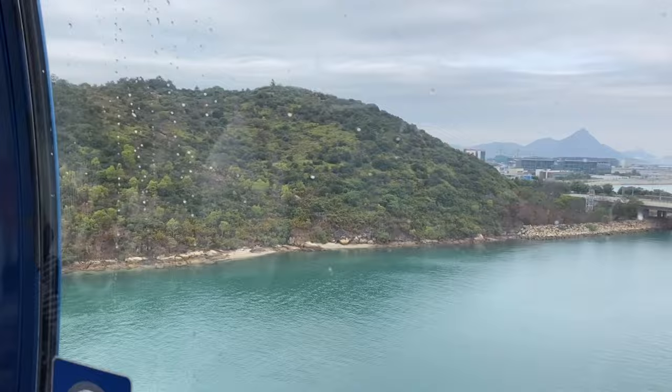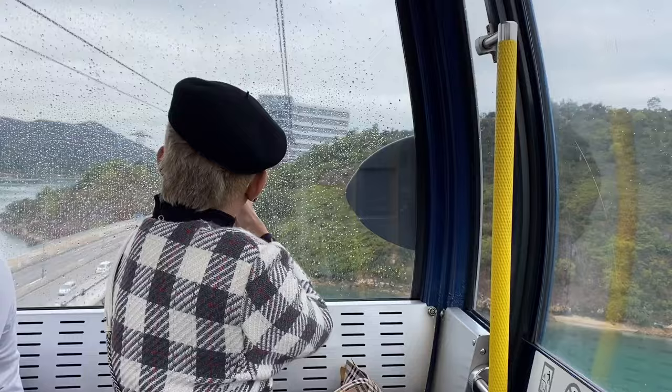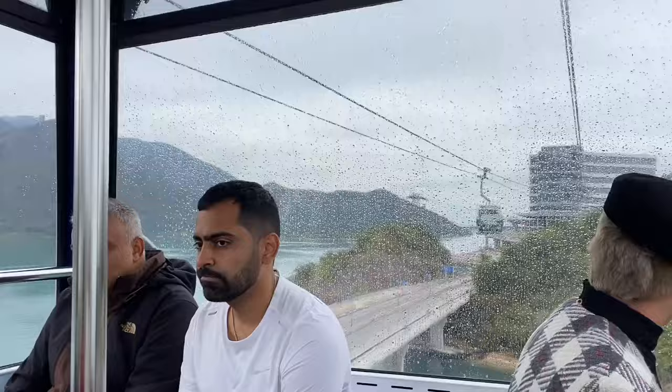We are so lucky because it's the first day of Chinese New Year and there are absolutely no lines, so we were able to take off immediately at the cable car. Now we're en route to the Ngong Ping. It's actually my first time riding a cable car. Oh no, this is my second time. My first time was when we visited the Great Wall of China in Beijing.